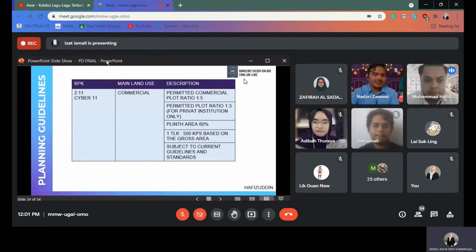Thanks, Ahmad Lazri. Then we proceed to the planning guideline. Our land is located under BPK 2.11. Land use is for commercial use. Permitted commercial plot ratio is 1:5, with plinth area of 60%.